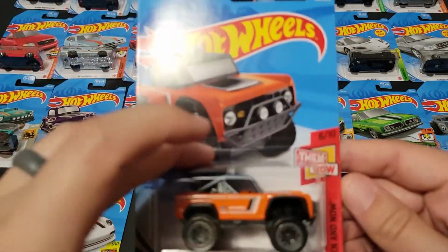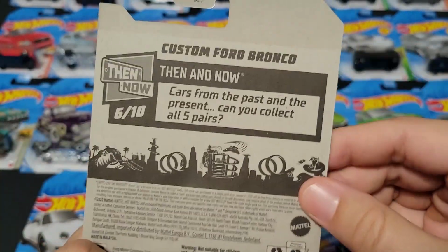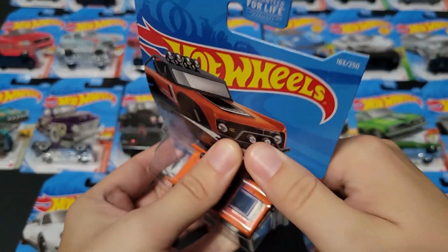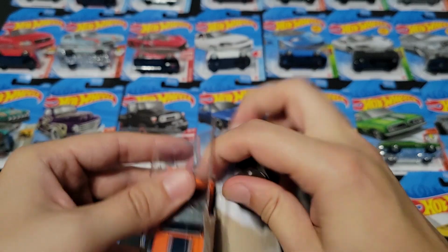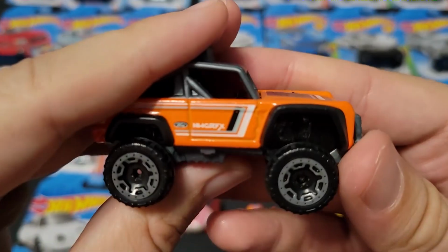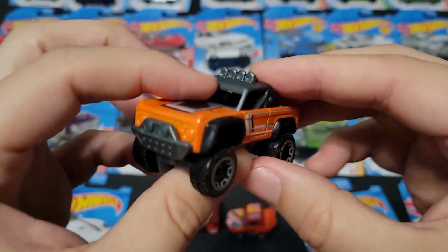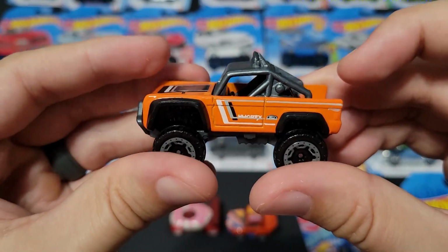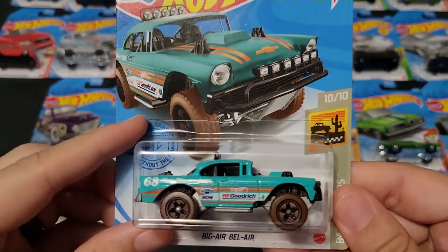Let's go ahead and open up the Ford Bronco in orange as part of the Then and Now series. We've already seen the new Bronco. I believe this one might be a P case as well. We've already seen the new Bronco in orange as a recolor for the year. Now we see the older version. And this one isn't too bad of a casting. It's not my favorite Bronco, but I like the Hot Wheels graphics. I like the orange. The color's cool. And they chose well with the gray roll cage. Not too bad.